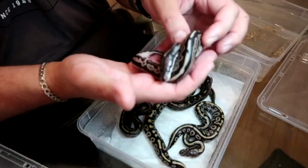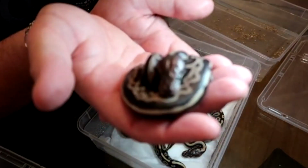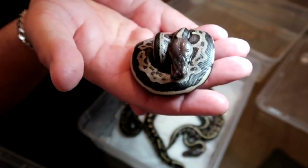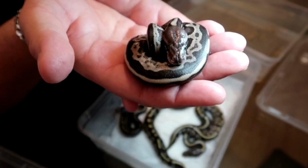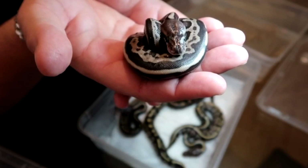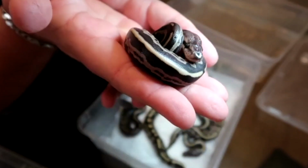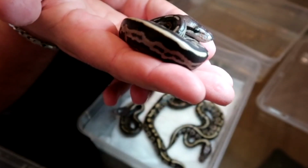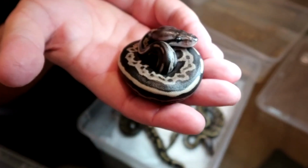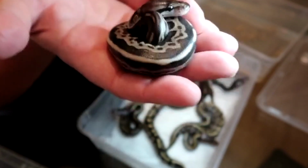is, well, I'm just calling it number 5 at the moment because I'm not entirely sure. But this is the one I think that's got the cinnamon and not the black pastel in it. So what I'm believing it is a Phantom Cinnamon Yellow Belly. I don't think there's any black pastel in that one. And I believe this one is carrying the leopard as well. So yeah, I'm thinking that this one is the 4 gene animal. So yeah, the Phantom, the yellow belly, the leopard, and the cinnamon.